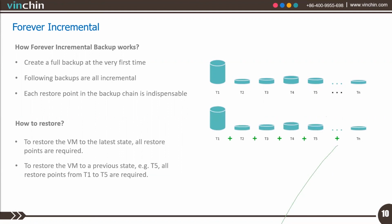And let's see how to restore from Forever Incremental Backup. As shown in the second diagram, to restore the virtual machine to the latest state, you have to choose the last restore point, Tn. The Vinchin backup server will merge all backup restore points from T1 to Tn to restore the virtual machine to the latest state.